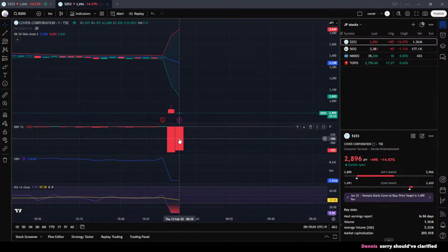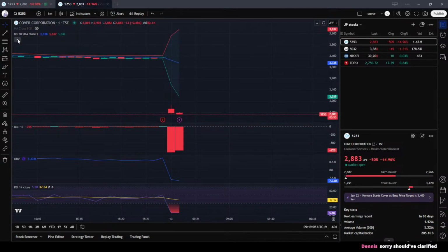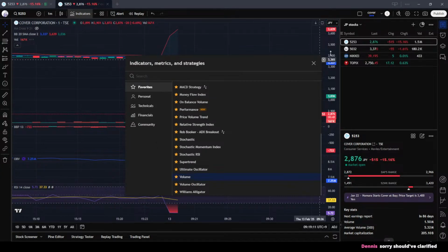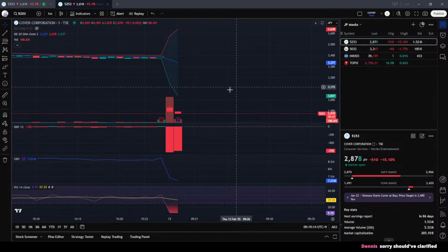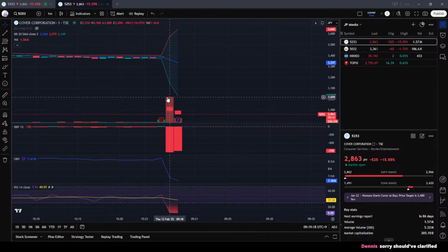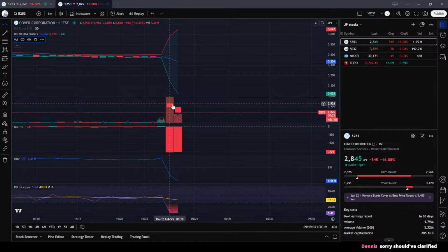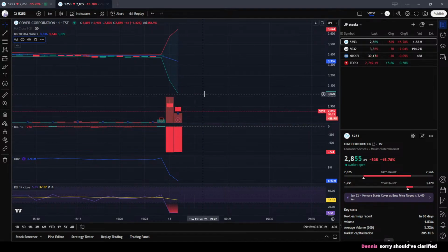Yeah, because this bear, actually, you know what? Let's add that indicator. We'll add the volume indicator. Oh yeah, look at that. There was 373,380, 400,045.